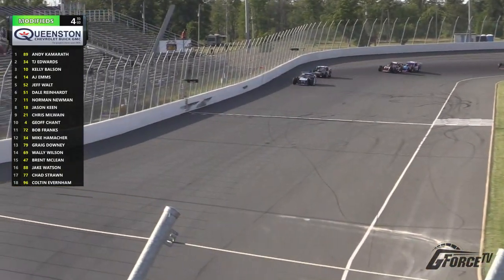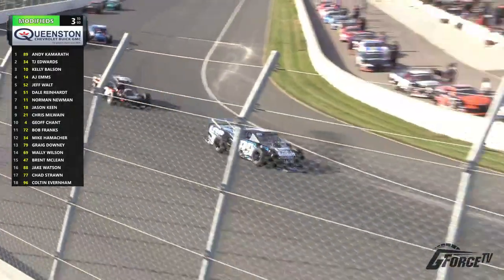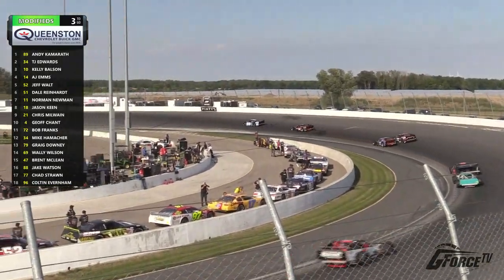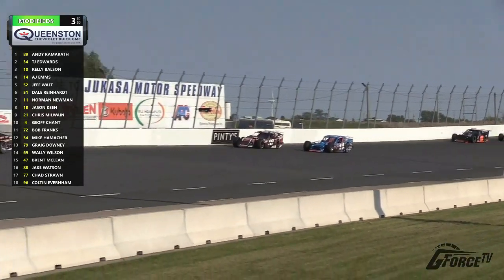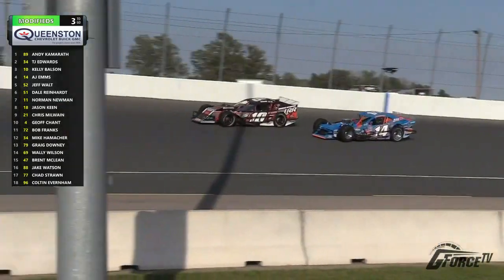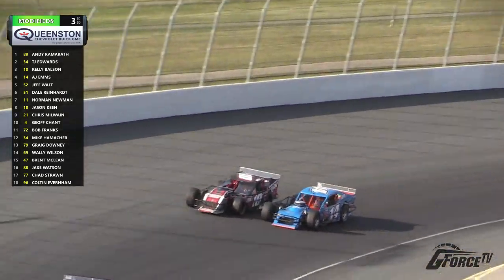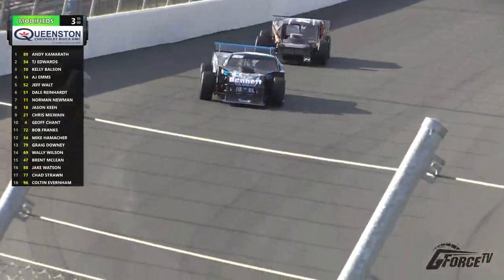Ems is absolutely harassing Kelly Bolson for that 3rd spot. All over the back end of the number 10. He'll drive to the inside down into turns 1 and 2. I think Bolson likes it up on the outside. I think he realizes he can get a good run off the turn. So as long as AJMs can't clear him, and boy, you drive into the corner that hard, you got a good chance to clear somebody. Even sliding up the racetrack, Kelly Bolson with a better exit.